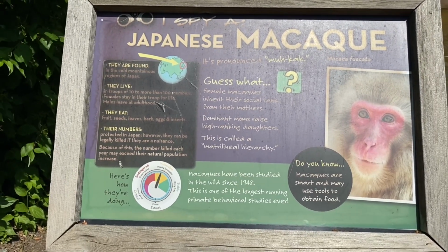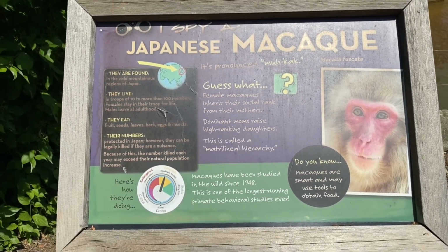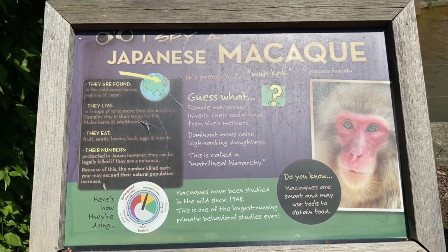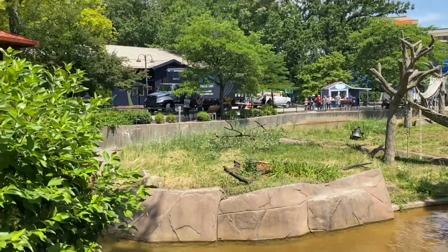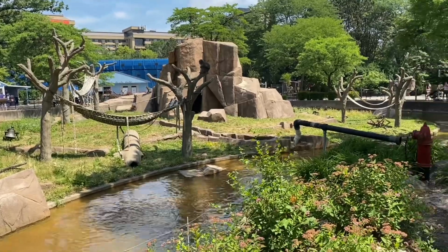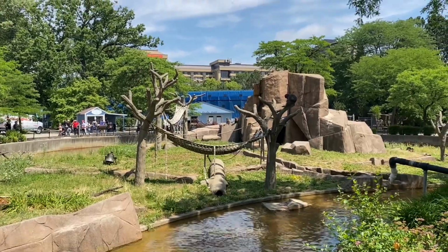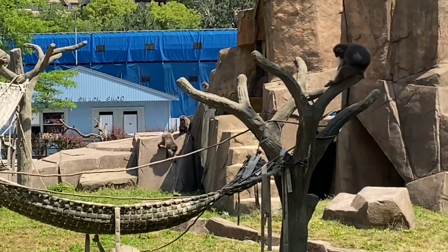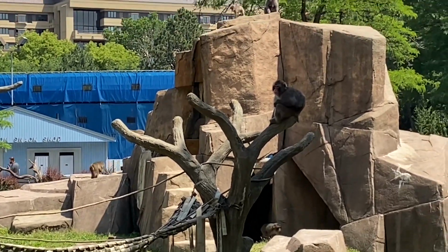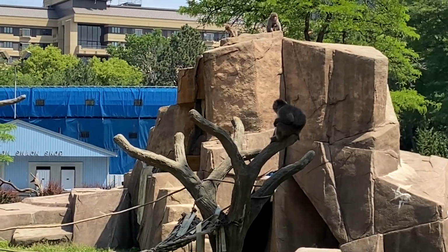Did you know they are very smart and use tools to obtain food? Look at that. And they have been studied in the wild since 1948. One of the longest running primate behavioral studies. And there you have it. I have a habitat here. Absolutely beautiful. And there they are, just hanging out, running away. Wow.